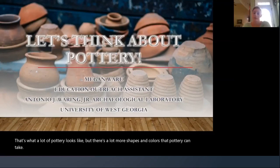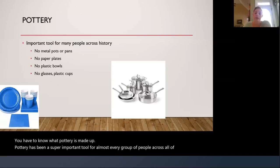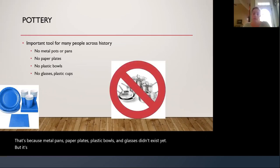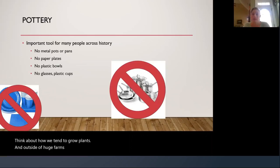But before I teach you about what pottery is used for, you have to know what pottery is made of. Pottery has been a super important tool for almost every group of people across all of history. That's because metal pans, paper plates, plastic bowls, and glasses didn't exist yet. But it's still super important for people today. Think about how we tend to grow plants. And outside of huge farms, a lot of us grow plants in flower pots, right?